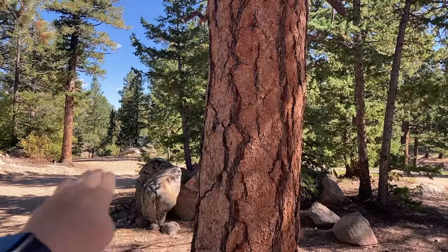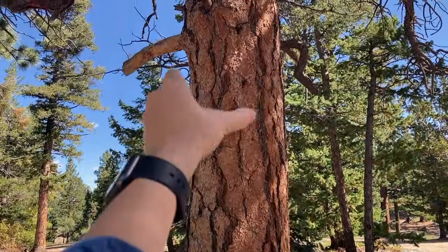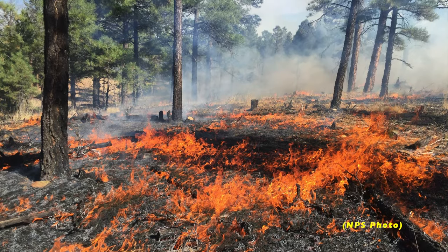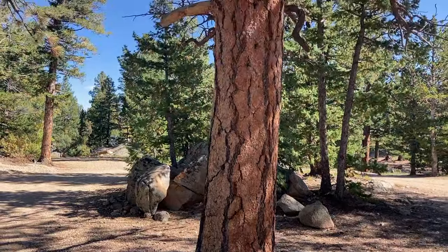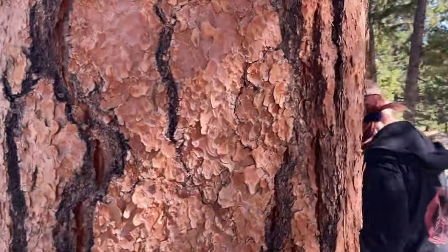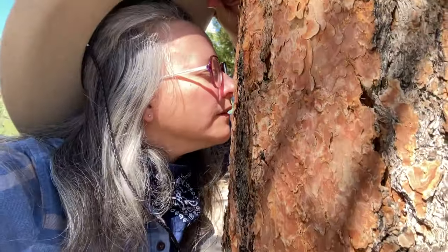Because when they're younger, they branch out like regular looking pine trees. But once they reach 100, they go like this. And that way they're protected against any mild fires that come through, because they need fire to actually propagate themselves. Look at that. That's awesome. And the bark smells like vanilla. Smells so good. I wish we had smell-o-vision so you could smell how good that smells.